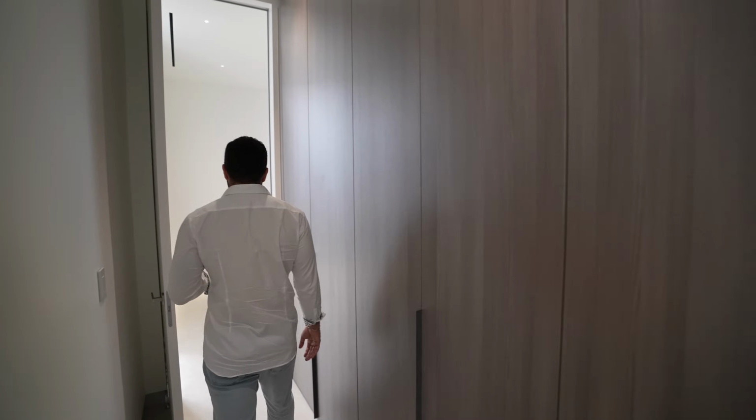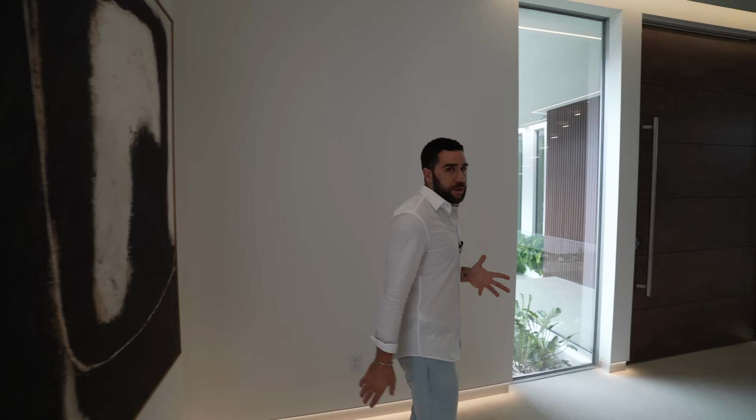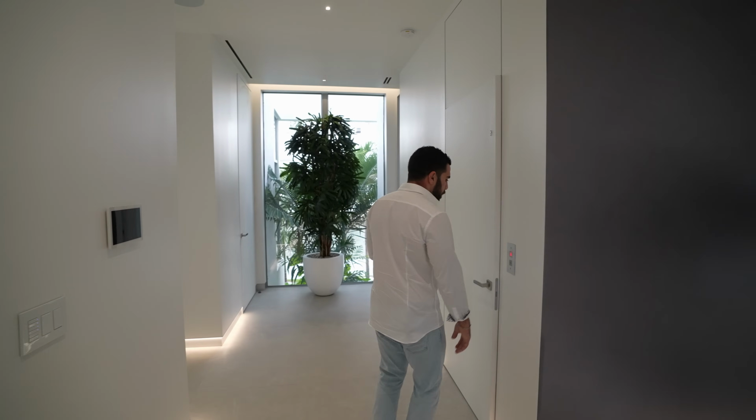This is the kind of room that your guests come into and they're like, all right, can I stay for 2 weeks? And it turns into 2 months. Sorry. This right here, we're going to have your elevator.